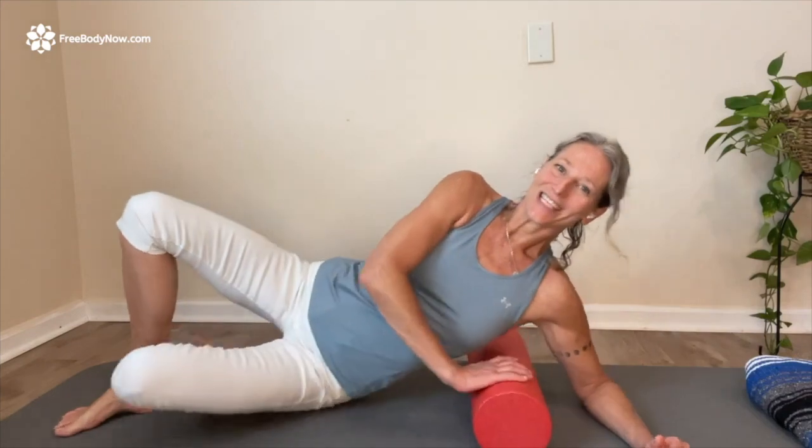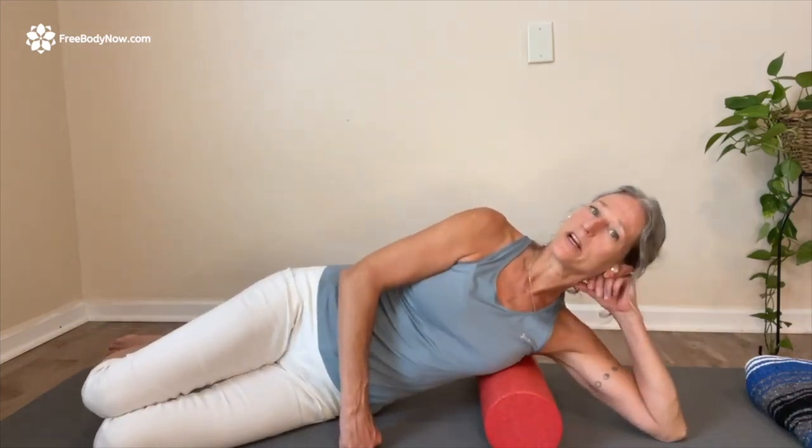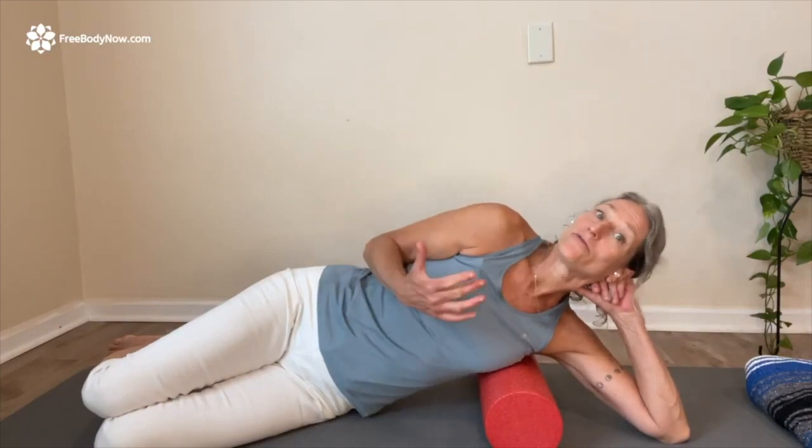And this part of this muscle can radiate down. It can feel like ulnar nerve entrapment. It can radiate down the outer edge of your arm, even all the way down to your outer fingers, the pinky and the ring finger. So we definitely want to get rid of that radiating numbness, tingling, pain, whatever. And at the same time, free the whole shoulder.